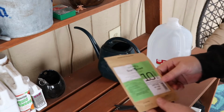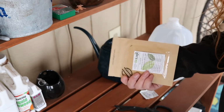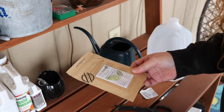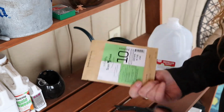Hello everyone. Today I'm going to work on releasing the nematodes that I got because I have a really bad gnat problem. I have gnats everywhere. They're in the house, they're hanging on my walls, they're in the windows. Tired of them. I'm hoping this is going to help.